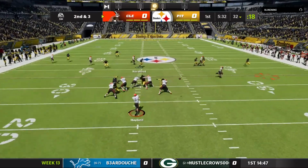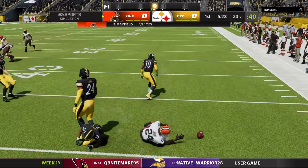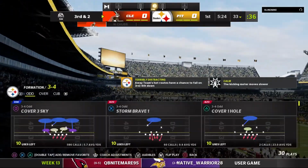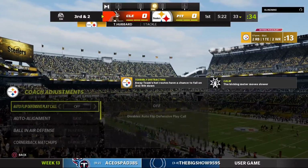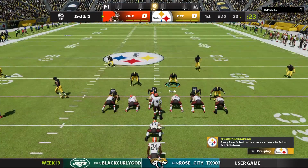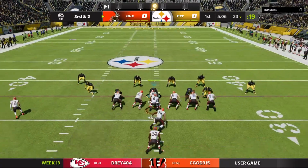Throwing on 2nd and 3. Mayfield going out wide, finds Chubb. He'll be tackled shy of the 35. The power move there couldn't buy him much space. As a defense, you're more balanced when you're in zone coverage because you're able to keep your eyes on the quarterback and see the play develop in front of you. You're able to keep the quick pass in front of them and stop it right at the line of scrimmage.